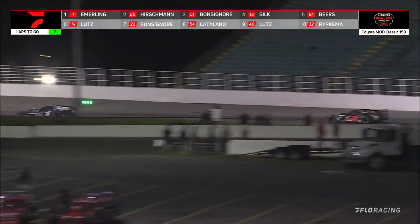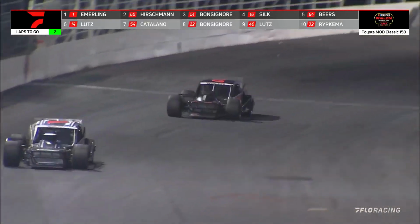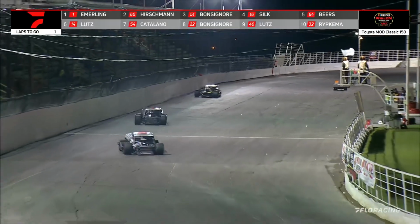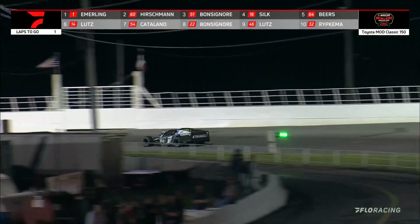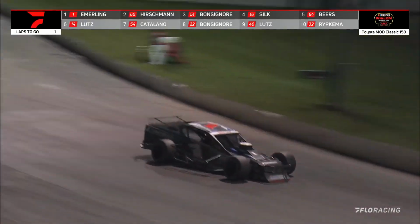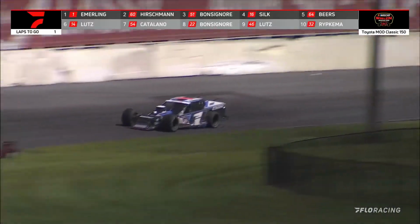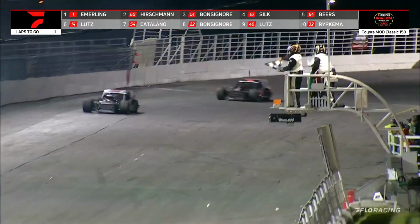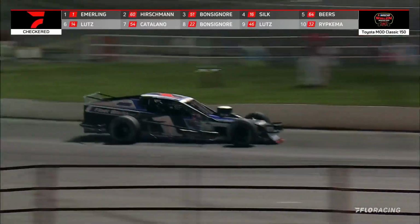You're looking at the Fleet Machine. An LFR chassis race car. Car number 1, Patrick Emmerling, gets the white flag. Let's go with Patrick Emmerling. Car number 1 for the final circuit. Deep into turn number 3. Ladies and gentlemen, off turn number 4, Patrick Emmerling has done it. He will take down the victory here at Oswego Speedway.